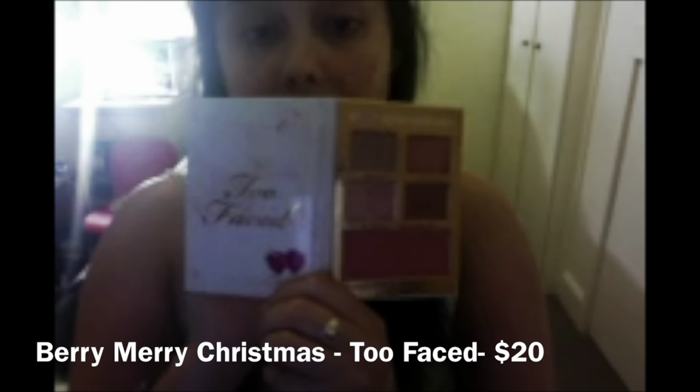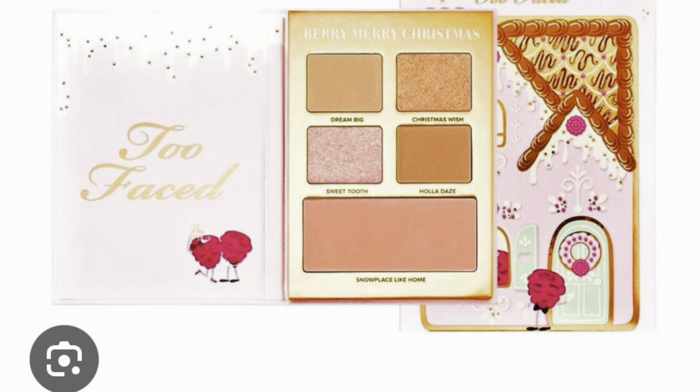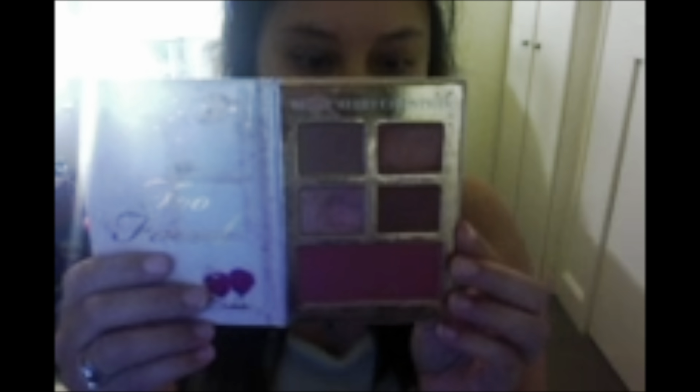So it's really cute. This is the Berry Merry Christmas one, and it smells like berries. I got this one probably about 5 years ago, and it still to this day smells of raspberries. It's so nice, so cute. Got some really nice shades in there, as you can see.